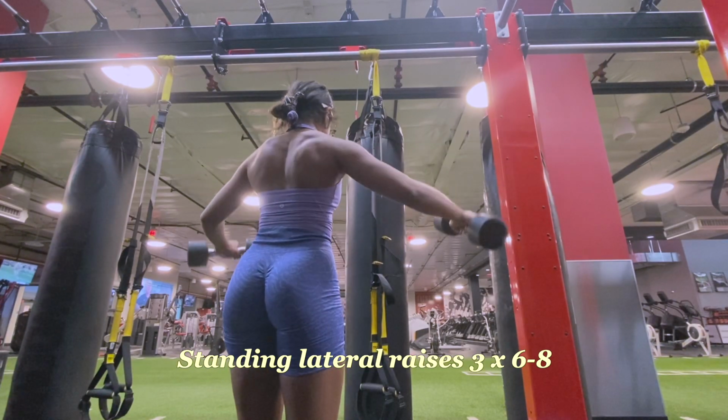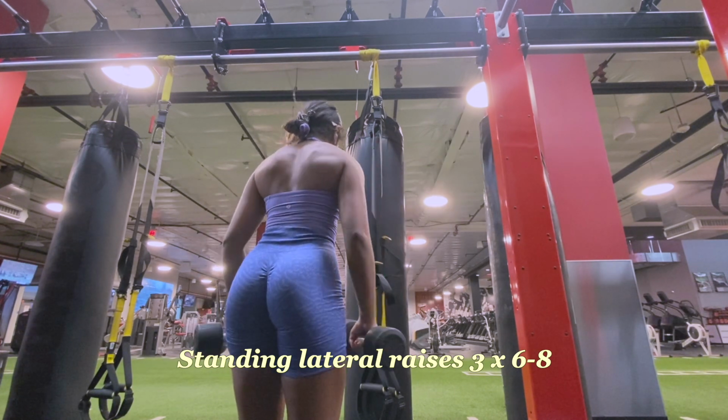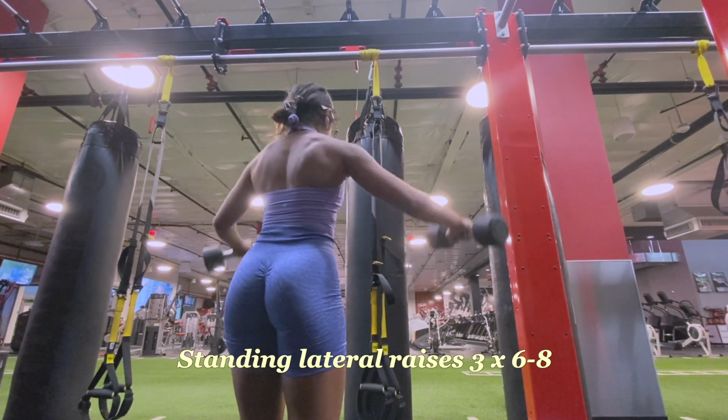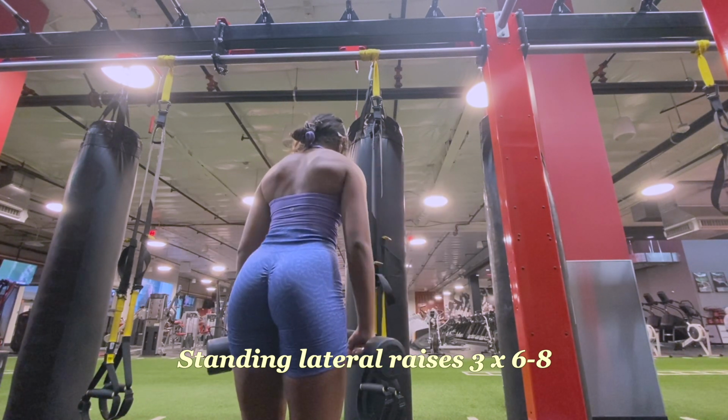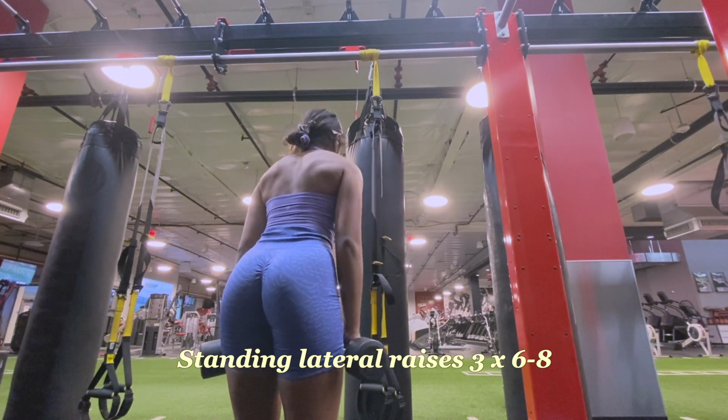And we are finishing off with lateral raises, and again, try to think about your elbows going up and shoulders are down and relax. That way you'll actually feel it in your shoulders versus your arms. So yeah, that's the 4 days of lifting.